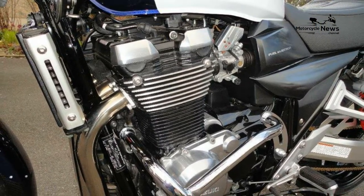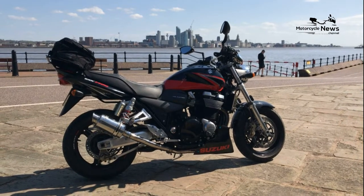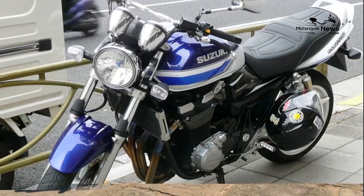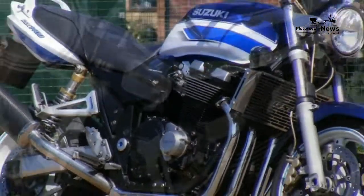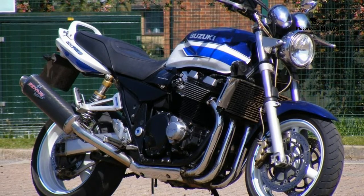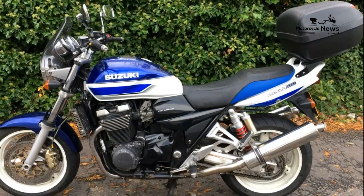is a peach. If I have to find fault with the GSX1400, I'd point to the mechanical noise of the oil-cooled engine. That's not likely to bother most hardcore muscle bike fans who like to hear the sound of the beast coming at them from all quarters. But I'd expect a little more aural refinement.